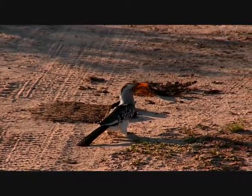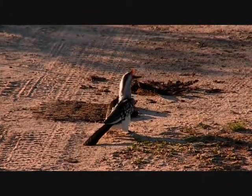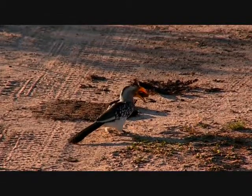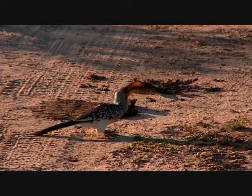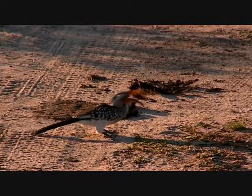Oh, we do want to see him finish this, don't we? I'm very keen to see him finish. I am as well. I'm not sure if you've tweeted in, folks, or given me any indication whether we're going to stick with him. But this has been quite a long time watching this hornbill. But come on, mate, you can do this.